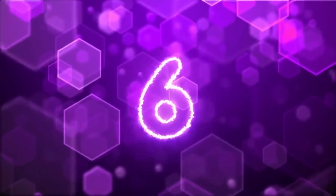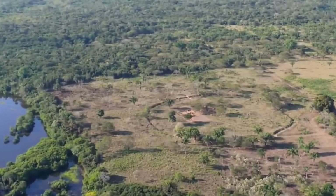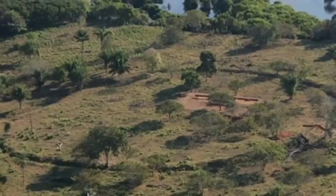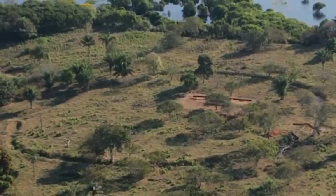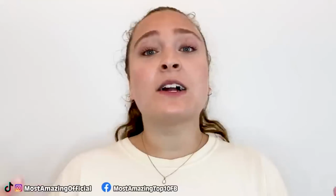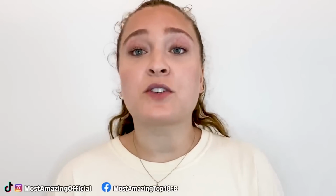In our number 6 spot today, we have the Amazon rings. This discovery was made by archaeologists, and while not much is really known about it, it was a discovery that did change what we once believed. So basically, a bunch of ditches were found in the landscape of the Amazon. Most of them are round, but there are also other shapes. It's unclear what they were used for, but the theories range from defense to drainage to maybe even ceremonial or spiritual reasons.